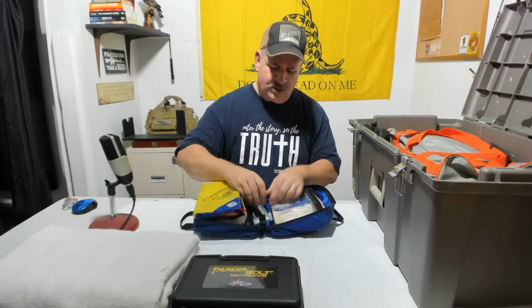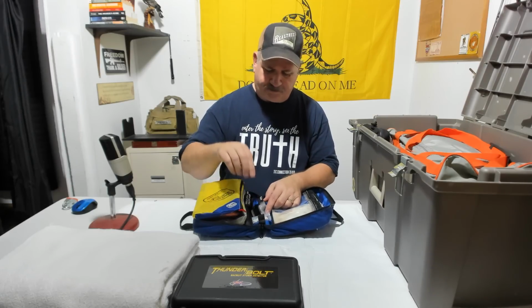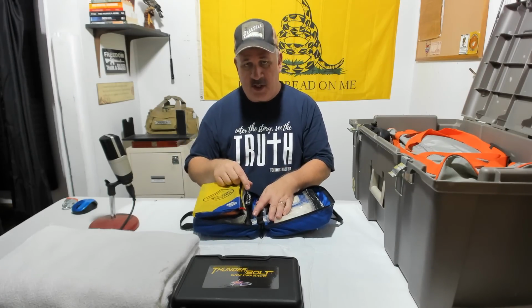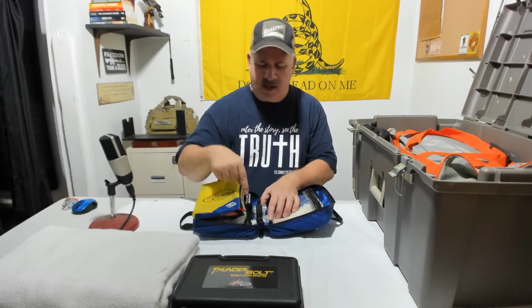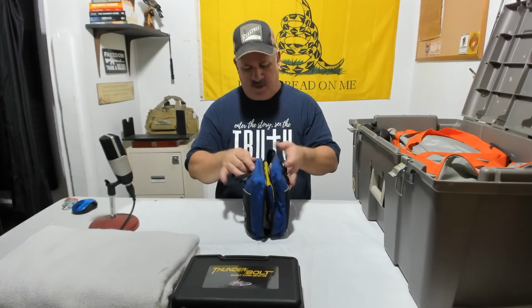Now I've added a spool of duct tape to always have on me. It's quite a bit of duct tape here. I have a P38 can opener in here. I also have additional Tylenol or ibuprofen.